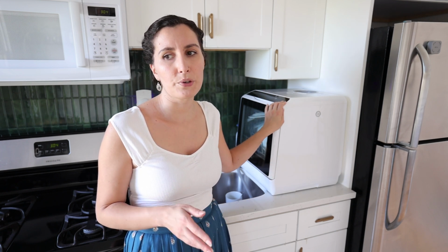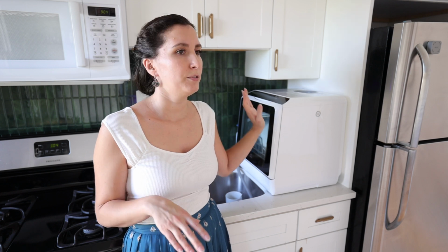Obviously it would never work if you have a large family. For one person, maybe two people, it's fine. For more than that, it's never going to replace a full-size dishwasher. But you know, it suits my needs. I got it from a friend for $100. She was moving out of an apartment right next to here.